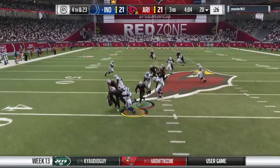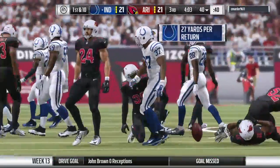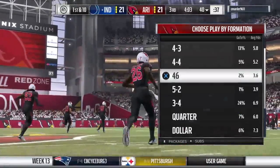Fielded just inside the 30. Give him 11 yards that time on the return. And the Colts will go on offense here, 1st and 10. And now Indianapolis set to take the field. And they're coming off a 3-and-out, my friend.